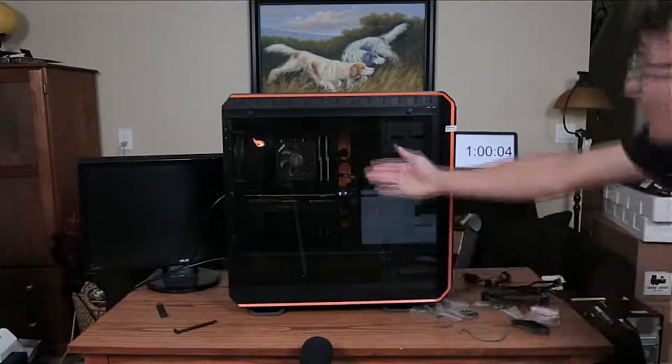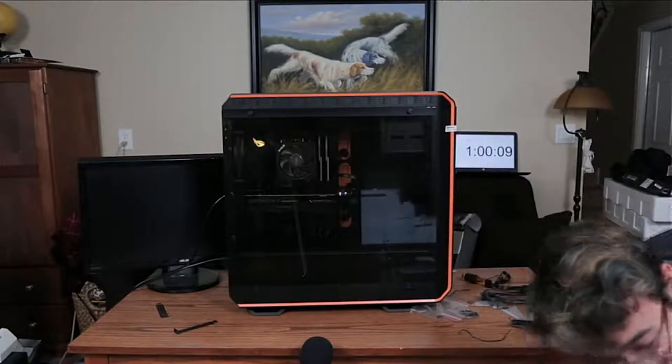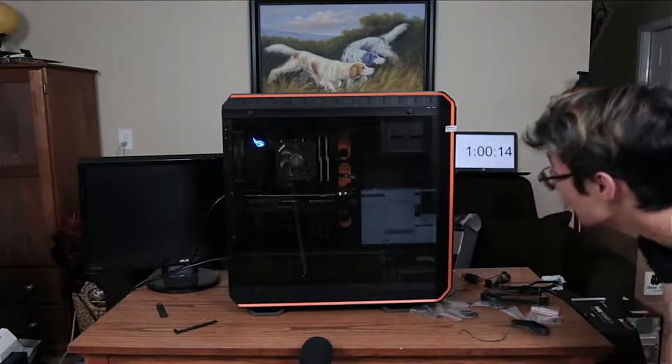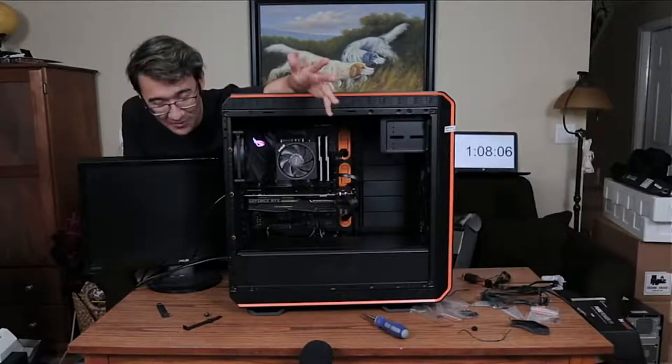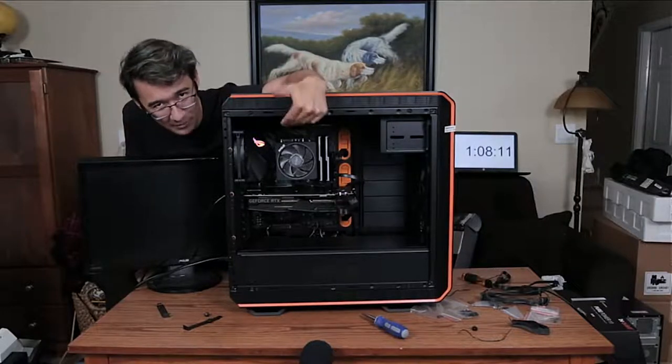The lights are coming on. You can see this thing is functioning. Oh my God. Did I miss a front panel connection? What was it? So the computer is not turning on, but there's clearly power going through the motherboard.